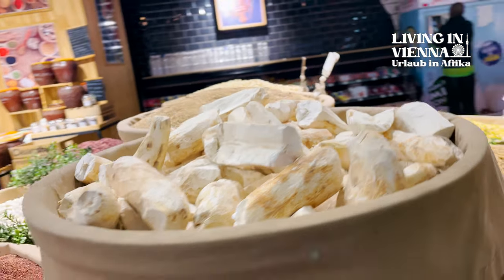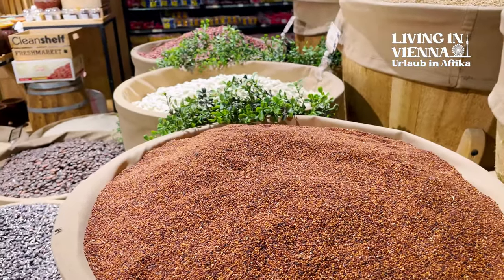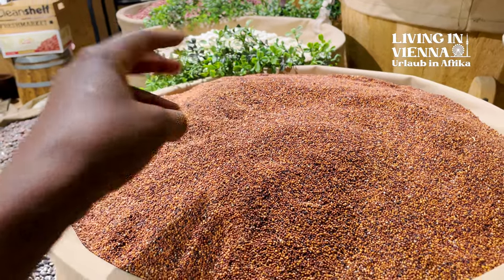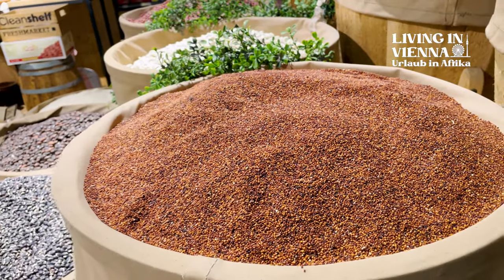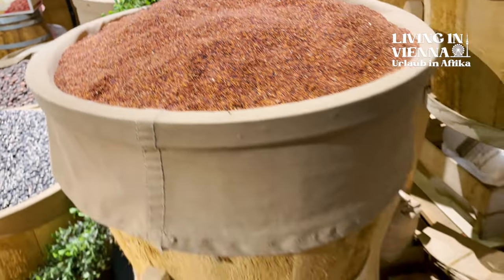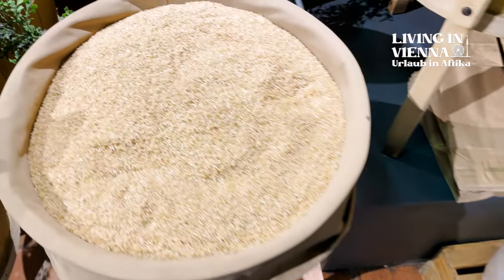You can make powder. This is millet. I told you about millet. Yeah, this is how it looks. And you can also grind it into powder. It makes ugali, brown ugali. You can make porridge. It's really good for kids. Oats. It's a brown rice.